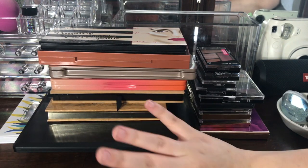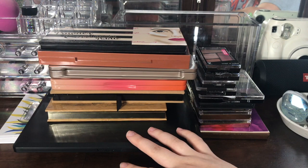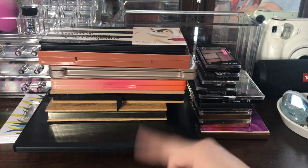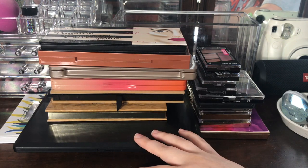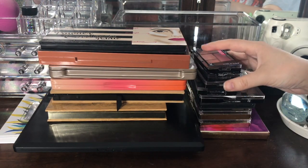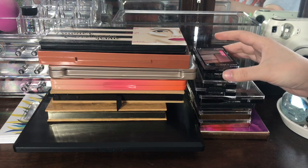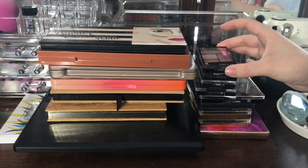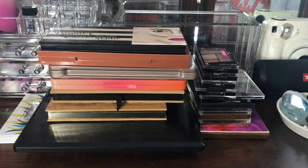They're just amazing products. I use every single one of these, and I don't want to buy something that I'm only going to use one color out of and not use the rest of the palette, because that's a waste of money. So that's why I like the smaller palettes, or palettes with colors that I know I'm going to reach for. Okay, so all of these are my favorites.